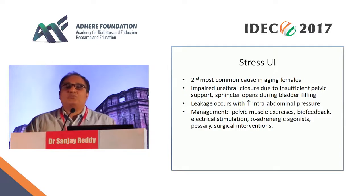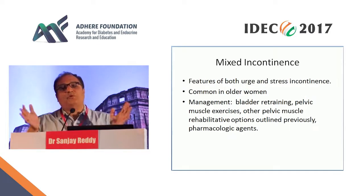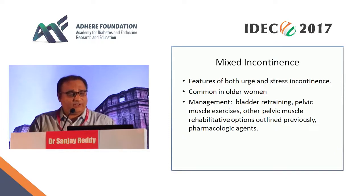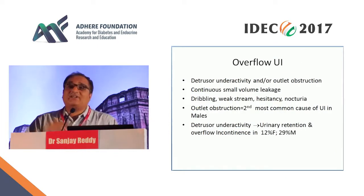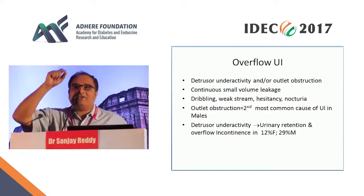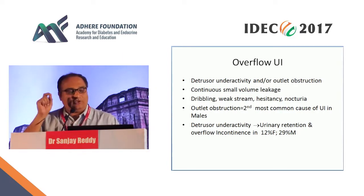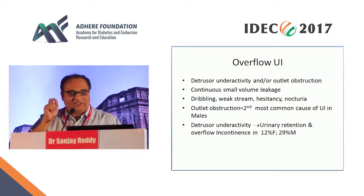Mixed incontinence: the majority of the time you will have both stress and urgent incontinence in these patients. At this point you have to try non-pharmacological methods and then refer to a urologist for further management. The other type is overflow urinary incontinence. Here there is detrusor underactivity. Please remember, with urgent incontinence the detrusor is overactive, whereas here there is underactivity or an outlet obstruction. The symptoms are continuous small-volume leakage, dribbling, weak stream, hesitancy, and nocturia.